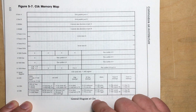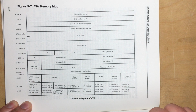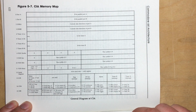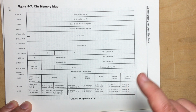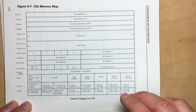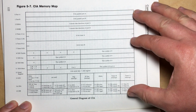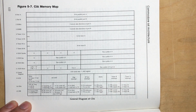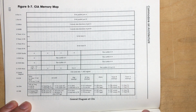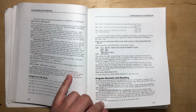The CIA chips are the input-output chips that read the joysticks, read the keyboard, the user port, like if you have a modem plugged into it, and the timers that cause the regular system interrupt that scans the keyboard, flashes the cursor, and so on. That's all under the control of this chip, or these 2 chips. There's 2 identical chips located at DC00 and DD00 in C64 memory. And good programming instructions on how to use it.